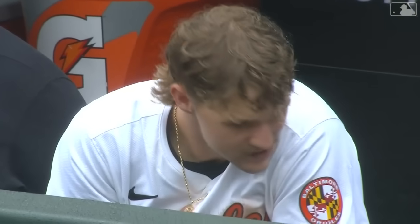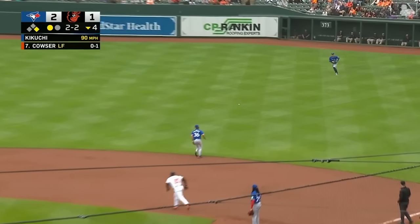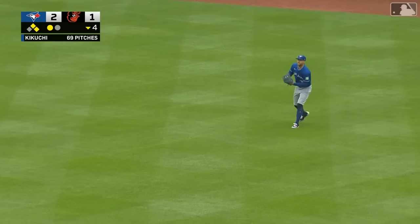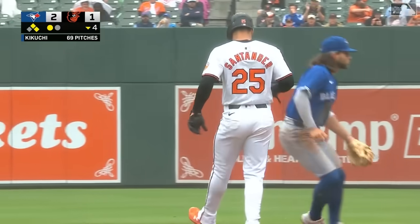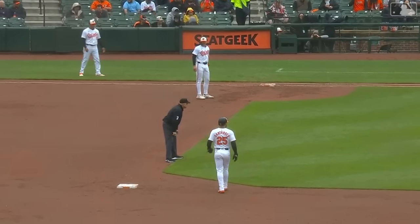Some people will shave to try to get out of a little bit of a slump. Some people will let the facial hair grow. Cowser, line drive right side, and that's a base hit over the glove of Schneider. A single for Cowser puts runners at first and second as the moves ensue. Santander moves up.